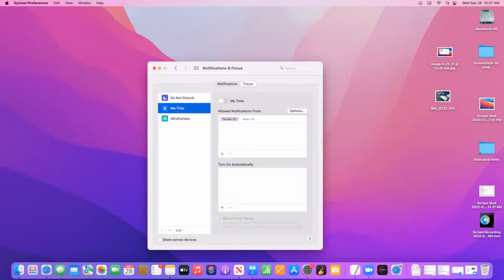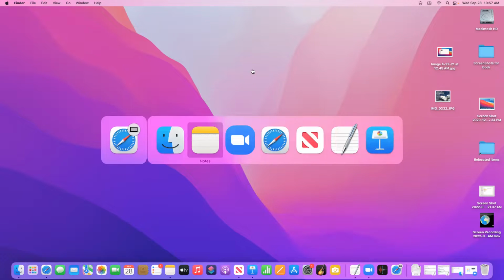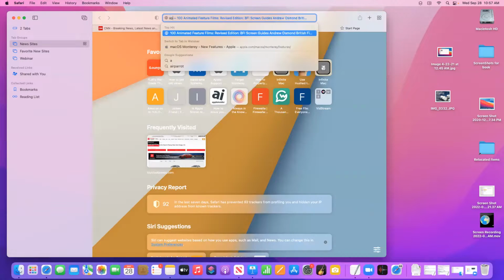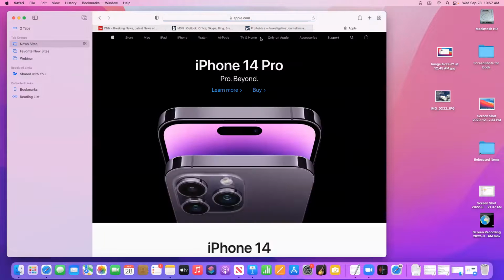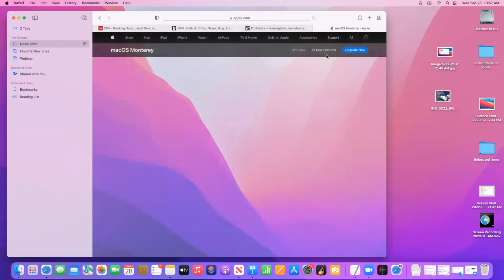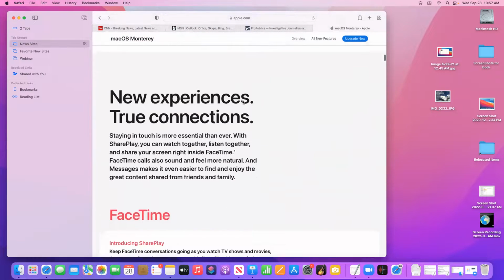All right. So these are just a few of the new features and functions that we have as a part of Monterey. As I said, if you want a complete rundown of everything that Apple has put out, just go to apple.com, go to the Mac link, and go to the macOS link there. You get an overview of a variety of the new features.